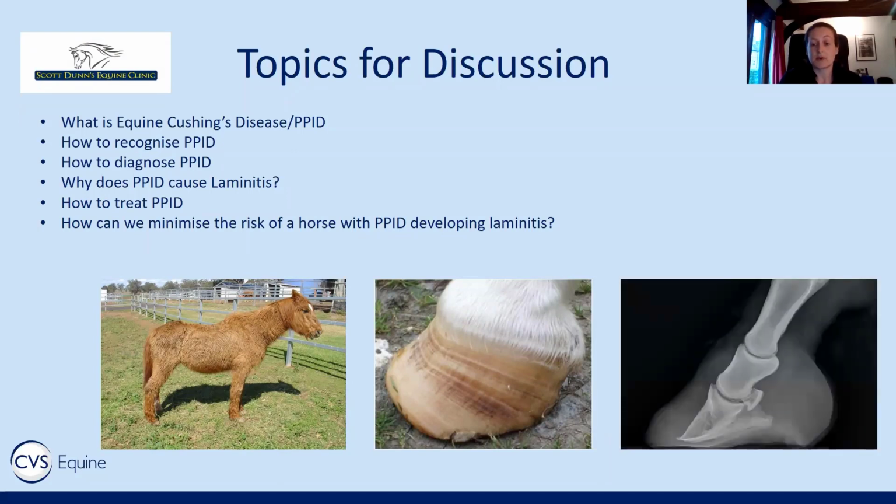The last thing we want is a horse with a foot x-ray like this, where we've got rotation of the pedal bone, chronic changes like lipping of the pedal bone here, and a pedal bone that's very close to the sole of the foot and potentially coming through. That's what we're trying to avoid.